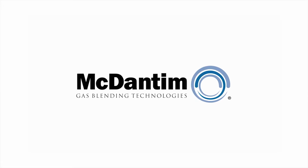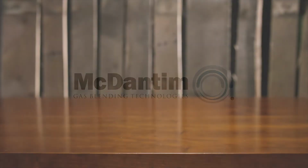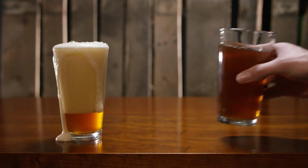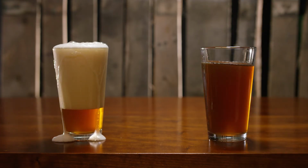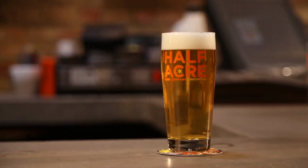Prior to the 1990s, carbonation was a challenge that plagued the industry. It was so often way overcarbonated or flat. It was a real challenge for the bar and restaurant industry. So in 1991, my father, Mert Fallon, introduced the McDantim Blender to the beer industry worldwide. And it's the first time we've really been able to keep the carbonation on beer perfect, regardless of the length of the system. It helped to revolutionize draft beer today.